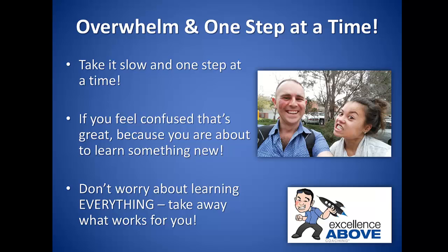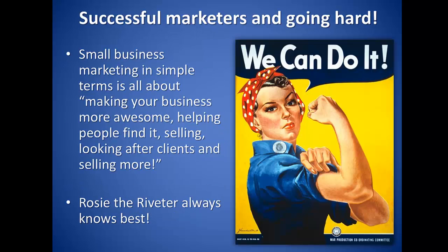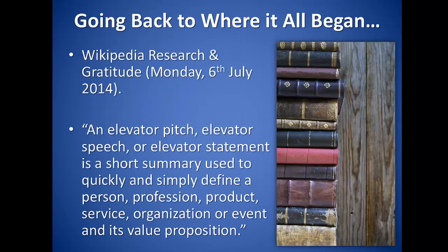Here's one of my clients, Siobhan from University of Western Sydney. And she's overwhelmed all the time. So that's the look of frustration. So I'm here to underwhelm you. So take out what really matters to you and make it all happen. And like all things, Rosie the Riveter, she's got the spirit of the underdog, and all things I say about small business marketing. This is about making your business more awesome, helping people find it, selling more stuff, looking after clients and selling more and more.